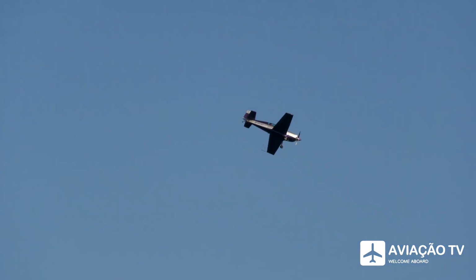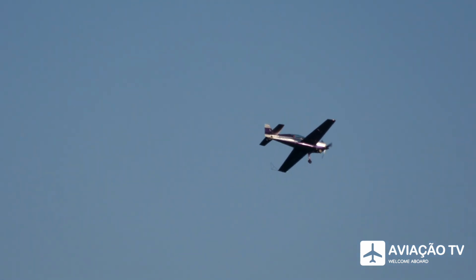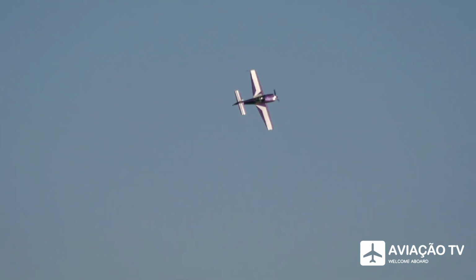I believe this is an Extra 330L. So this is one of the aircraft that we filmed last night at Santa Cruz. Got to see her doing a practice display, which I remember as a British crew, guys, so Mr. Garcia was definitely in one of these two aircraft, so yeah.